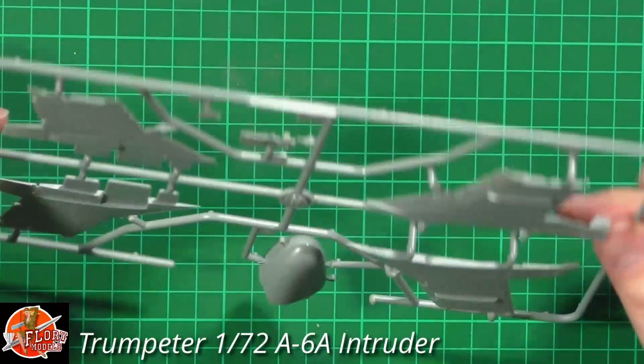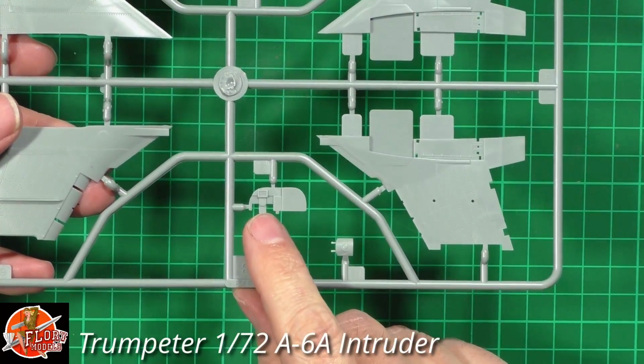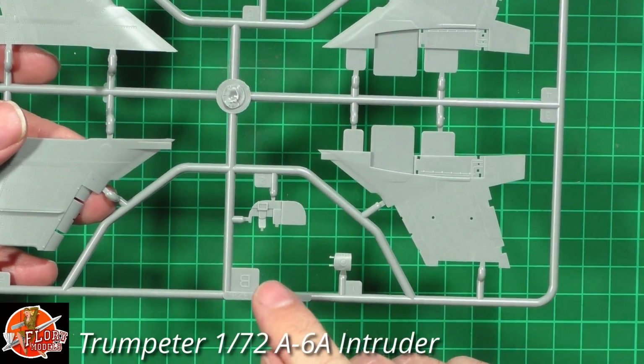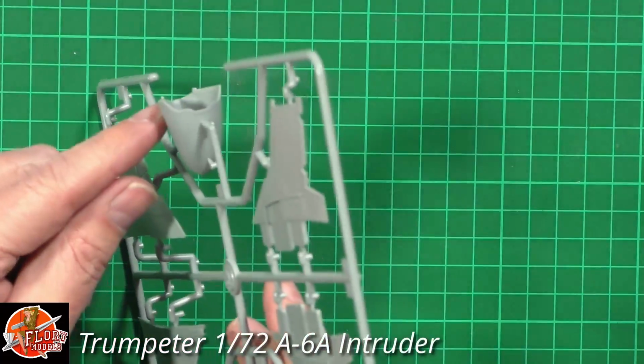You've got ejector pins on the inside, but they're all tucked out of the way. There's nothing prominent, no bad bits at all. Instrument panel, as we know, is a little bit soft, but then we've got decals for going over that anyway, so that'll take care of that. I think it gets buried so deep in there, it's not going to be easy to see. So that's absolutely fine. One piece nose, which is quite nice.